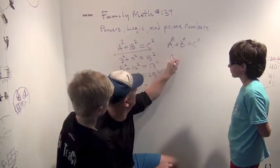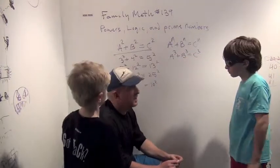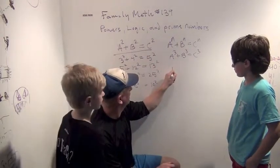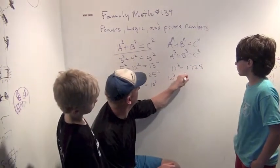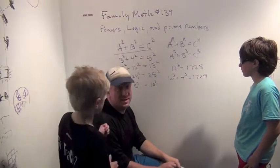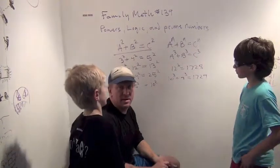So no one had ever been able to find a cubed plus b cubed equals c cubed. Or above, right? And there were some that were close. In fact, just in the last video, we saw that 12 cubed is 1728, and 10 cubed plus 9 cubed is 1729. It's a near miss. Yeah. Shoot. So close, right? But no one had ever been able to find anything that was exactly equal.